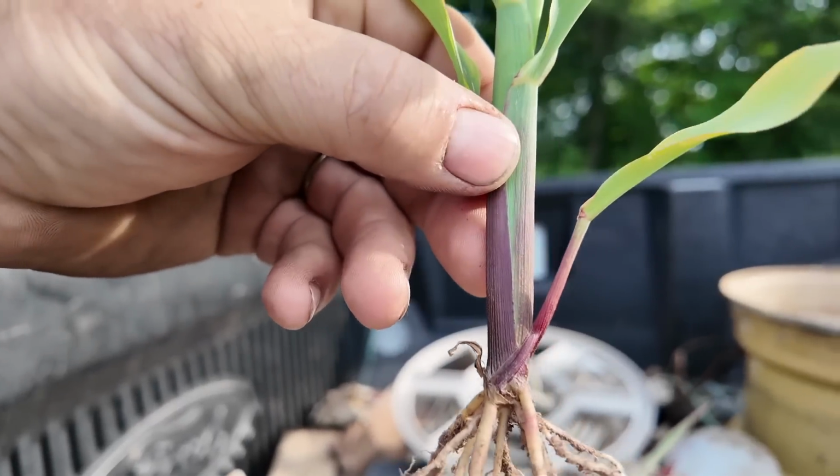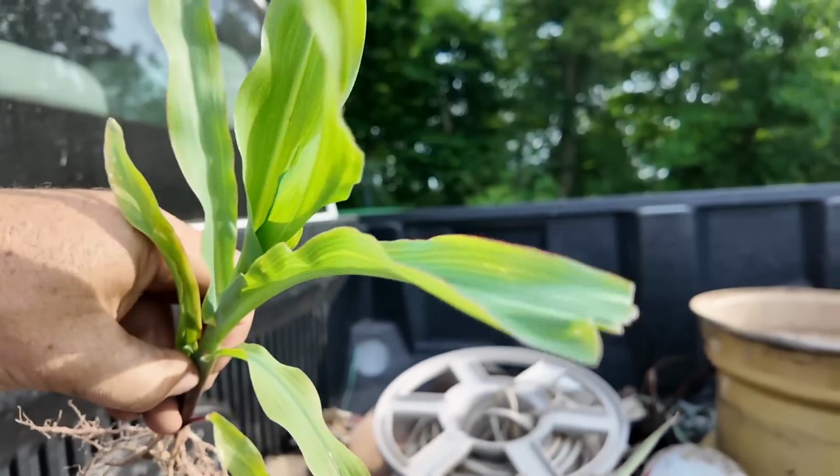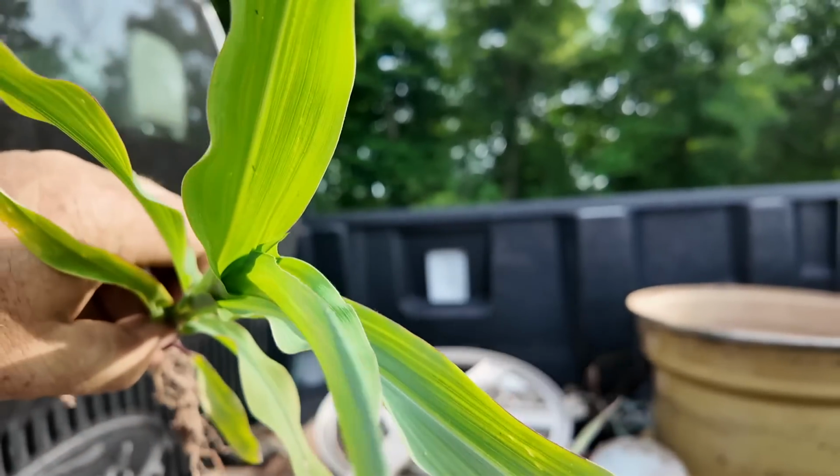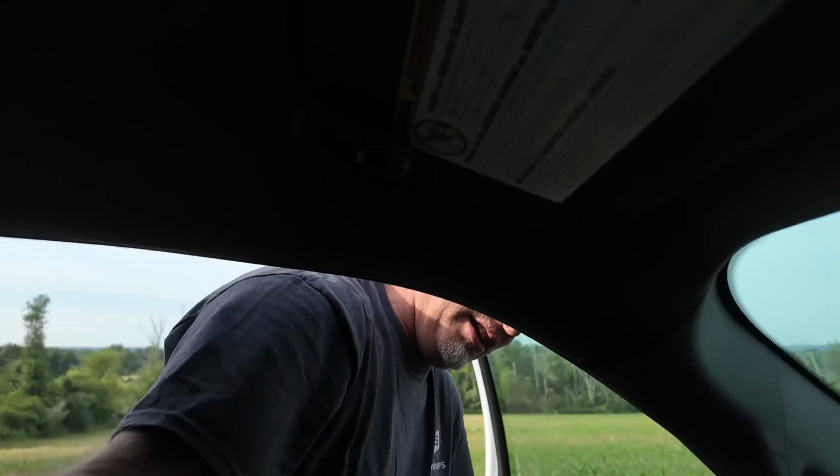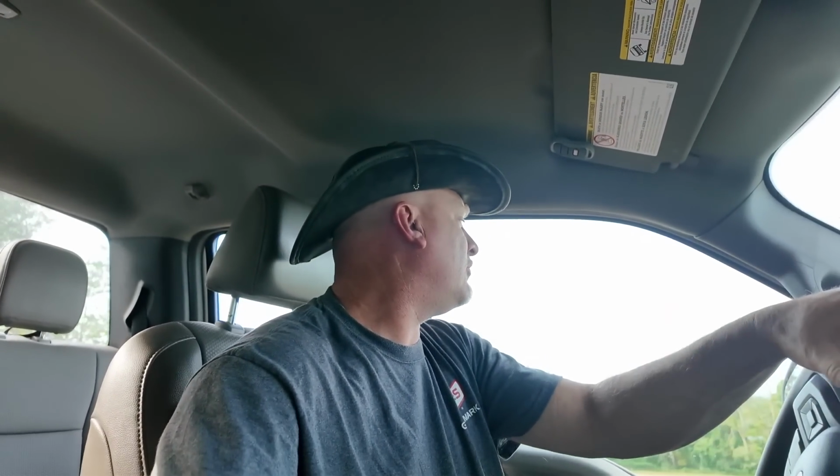That purpling at the base, I think, is varietal. That's deer damage right there on the end. Deer come along, they snip it off, and just deer holes. Everything's a deer hole. Last year I didn't have near the problems we're having this year. Not near the problems, but anyway.